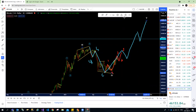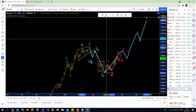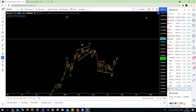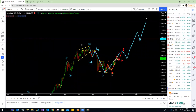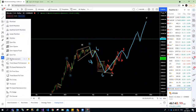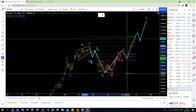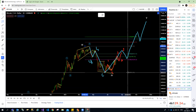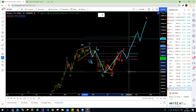Now, how far will that wave 5 be? We know how to project. We're going to project this wave 5 now. Let's project that wave 5 before I take it out. So you remember, to project wave 5, you take the Fibonacci retracement tool. You take it from the blue 5 back to from the top of wave 3 in the cycle degree, that is the white one, and back to wave 4. So you take that Fibonacci reverse fib.